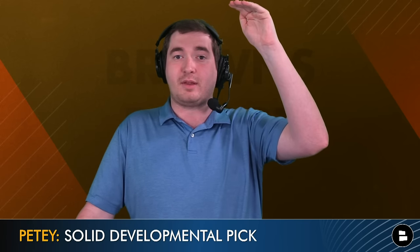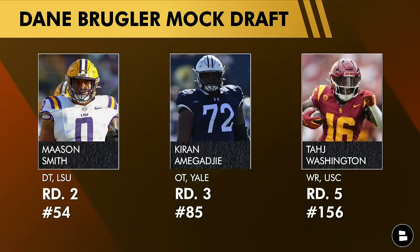They only need to get a guy who can maybe step in 2025 when they potentially move on from Jed Wills or Jack Conklin. So if they feel like, hey, the ceiling for Amegadjie is way higher than some other players, but he's just not anywhere near there right now, that's perfectly fine for them. They don't need him to be there right now. They can let him go into training camp and get some coaching. Now, I will add, not having Brian Callahan anymore is a little bit of a knock for the belief of we can develop any offensive tackle.